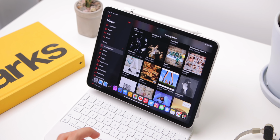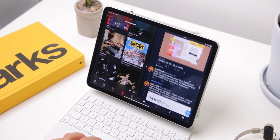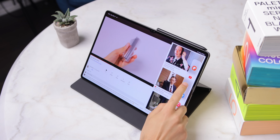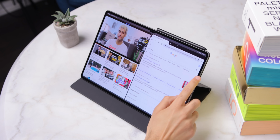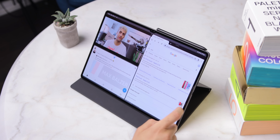So I wish there was a way to have 3 apps open in split screen view. So maybe it's 3 vertical windows side by side, or the way the Galaxy Tab series does it. I just want to have 3 apps open all at once where I can drag and drop different things. Just using 3 apps at once is something you need sometimes.